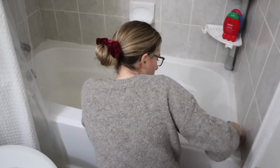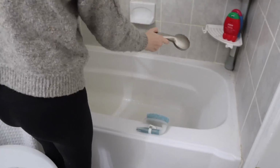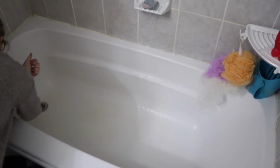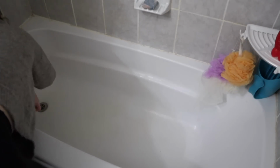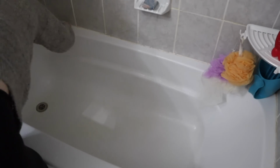The only thing that I've found that consistently gets the tub completely white and clean is a good old magic eraser. So after I go through with whatever cleaner that I'm using, I always go in with a magic eraser and wipe it out. And you'll see, I'm going to show you guys at the end that after scrubbing it for a while and using a heavy duty cleaner, the amount of gunk that was still on the magic eraser is just crazy.